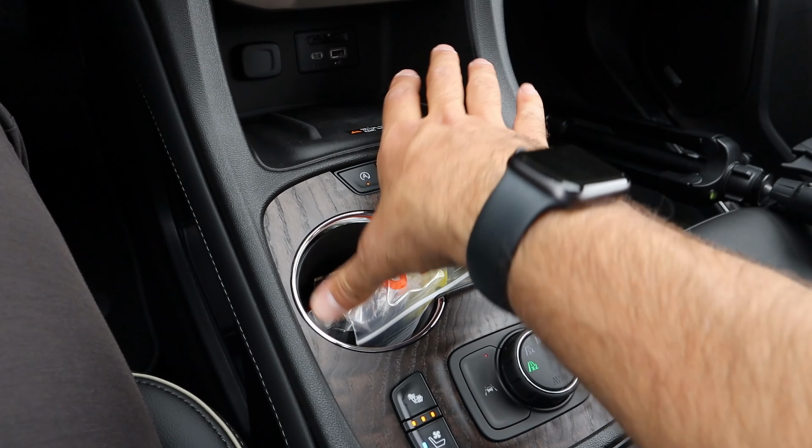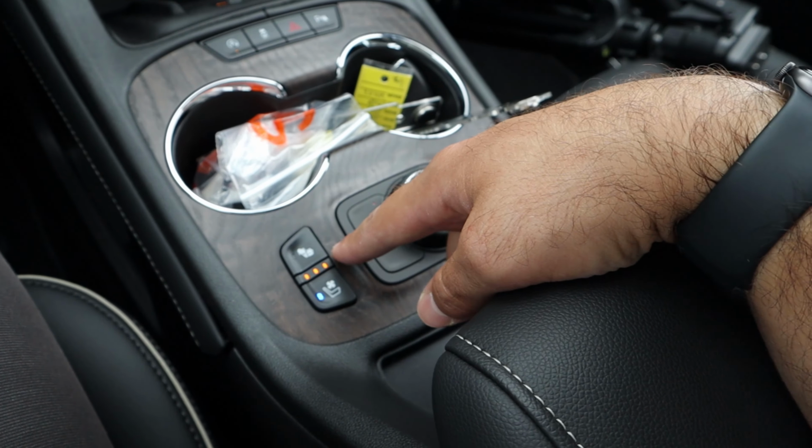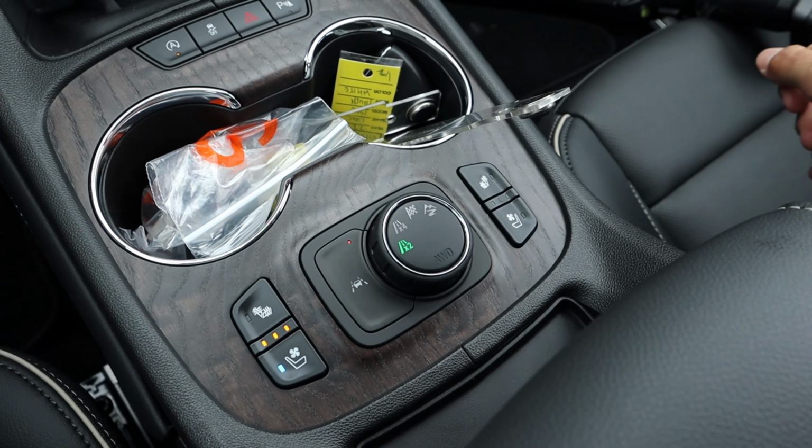And then this wood trim definitely has some nice grain to it. You got the cup holders with, of course, more chrome bling. Heated and cooled seats here for the front, and then we have our drive mode select we went over earlier with the lane departure there on the side.